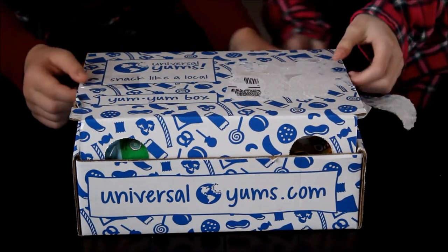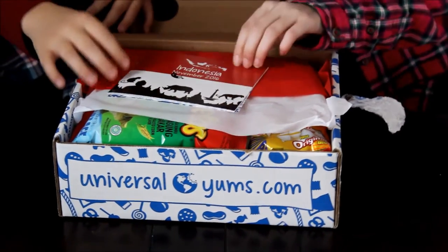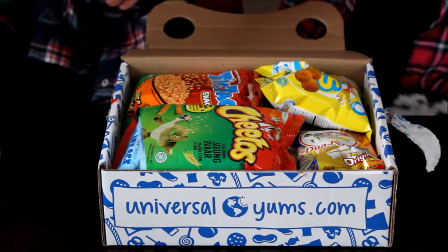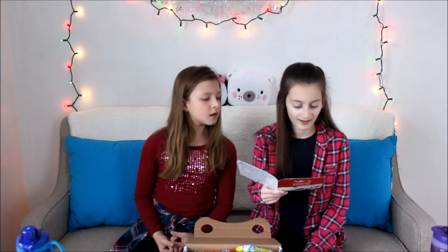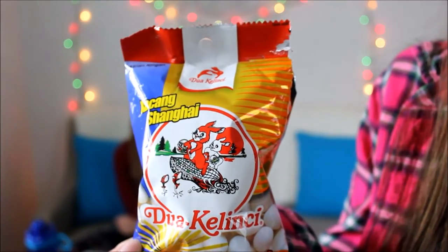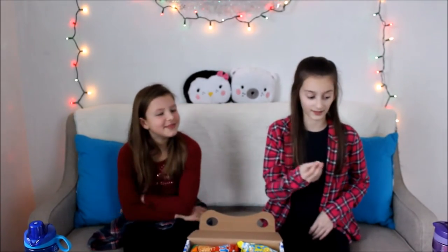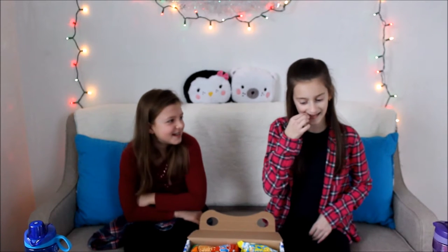Okay, so now let's open it. It's from Indonesia. Cool. This is what it looks like when you open up the box. So the first thing we are going to be trying is Duea Kelinci Hot Nuts. This is what the packaging looks like, and this is what the item looks like. So I can only try it because it has peanuts in it, so that's good for me. Nope, not good. Nope, okay.